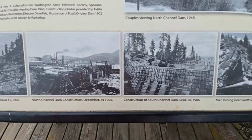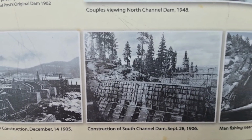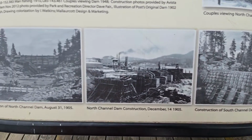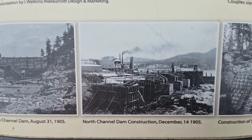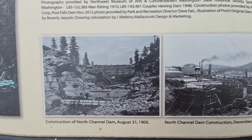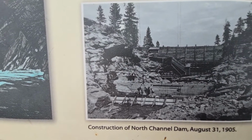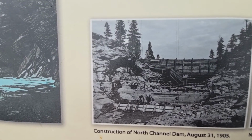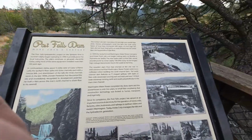There's the South Channel Dam being constructed in 1906. There's the North Channel Dam construction on December 14th of 1905. And you can see here they're beginning construction of the dam in 1905. And you can see the cofferdam behind it there. Pretty neat.